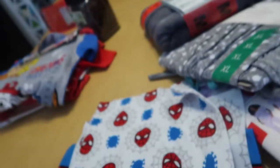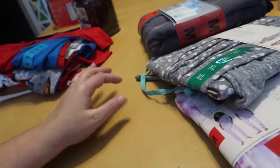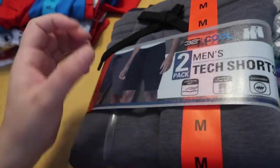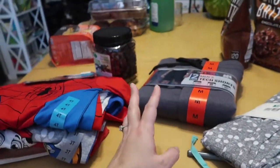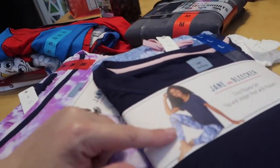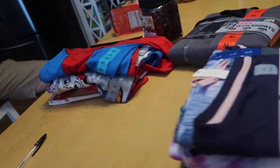He has some jammies that we keep. These were $13.99 for 2 sets, which I thought was fine. My son loves these shorts. They're these 32 Degrees cool tech shorts, 2-pack. So he loves these, so I got him another 2-pack of those. He'll wear them to bed, or he'll wear them out and about when he's just hanging out. And then I got 3 of these for the teenage girls, and these are the jegging pajama sets with the top. So I got them each 1, and yeah, we got everybody a fresh set of jammies.